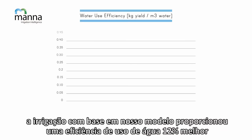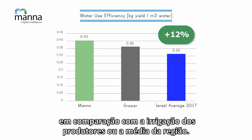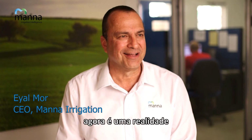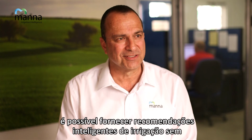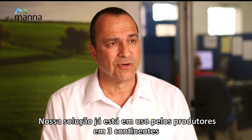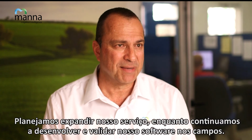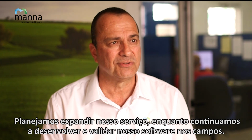Irrigation based on our model provided 12% better water use efficiency compared to the grower irrigation or the region average. What seemed to be science fiction just a few years ago is now a reality. It is possible to provide intelligent irrigation recommendations without the need to install and maintain any hardware in the field. Our solution is already in use by growers on 3 continents and supports more than 40 crops. We plan to expand our service while continuing to develop and validate our software in the field.